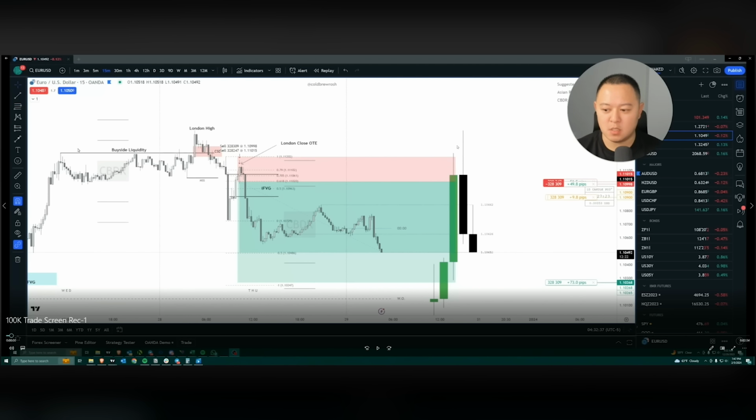So here you can see our Wednesday high. We have our central bank dealers range, buy side liquidity being engineered prior to the London session the following day. And you can see my day markers here. So this is Wednesday, this is Thursday. We have our midnight open here.